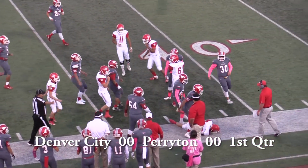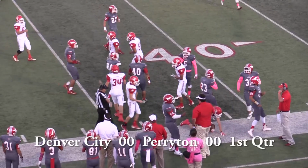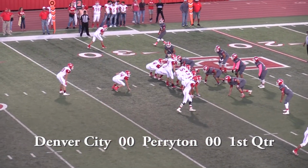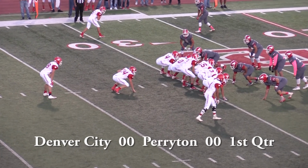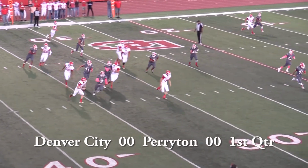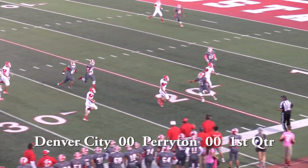10:18 left to go here in the first. The Rangers want to work quickly and still operate from the right side hash. Now it's an I formation. Buck the fullback. It's Brandon Daniels coming in at the tailback and under center. Davis calls for the snap, play action, rolling right, looking downfield, calling for a block by Buck.